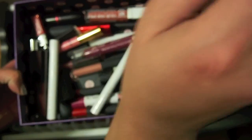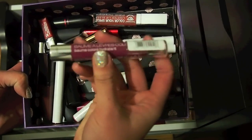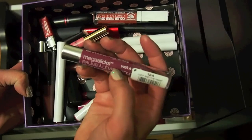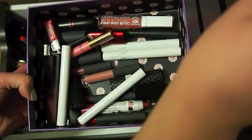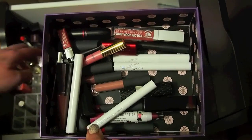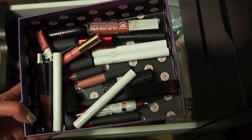This is Sable from Bite Beauty. This is from Wet n Wild. I really like it on, but I don't like the stain it leaves behind. It's kind of a bright pink stain, and it's really similar to this Lipstick Queen one, but that one doesn't leave a stain, so it wins.